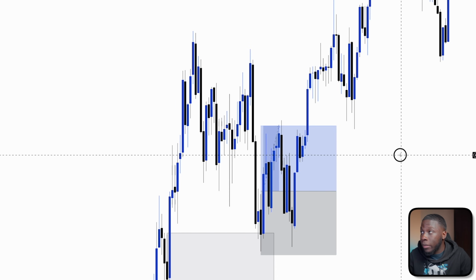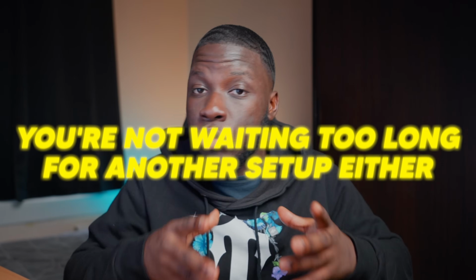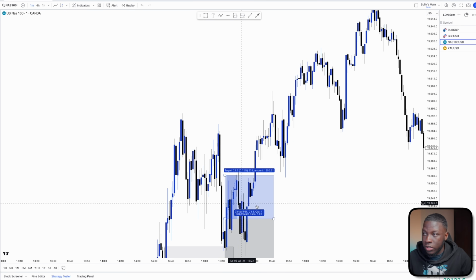But because we're trading on the 1 minute, you will find a lot more setups. That's the best part about this. You're not waiting too long for another setup either. So if you get stopped at break even, you find another setup, you can choose to take that and carry on about your day. So we can see that we had a setup here.